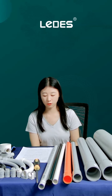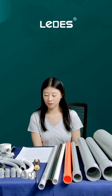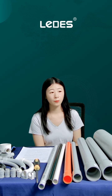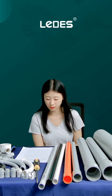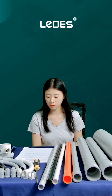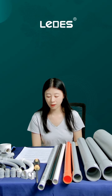So as a manufacturer in China, we focus on electrical conduit and fittings. We have the responsibility to provide safer products and protect people's lives. That's why we produce low smoke and halogen-free conduit and fittings. Our company has made great efforts to develop them, and our clients' choice proves that we are doing the right thing.